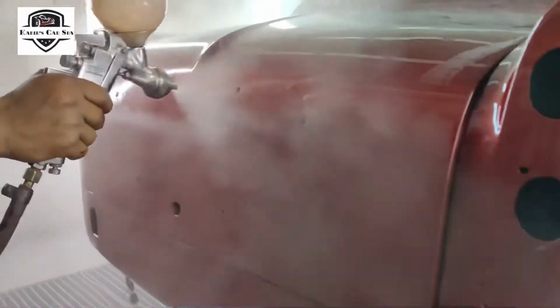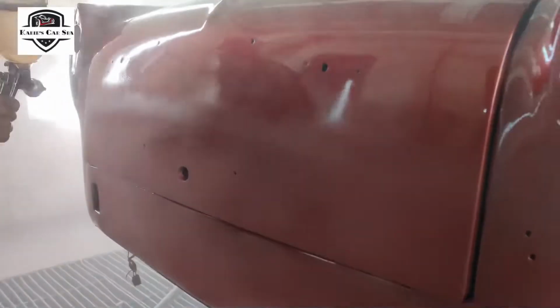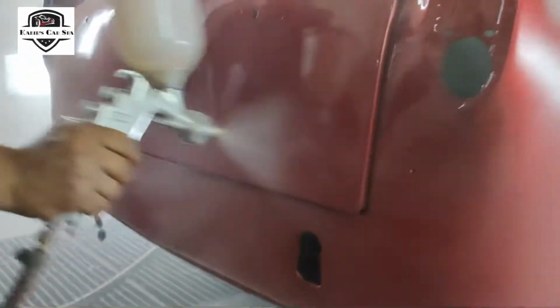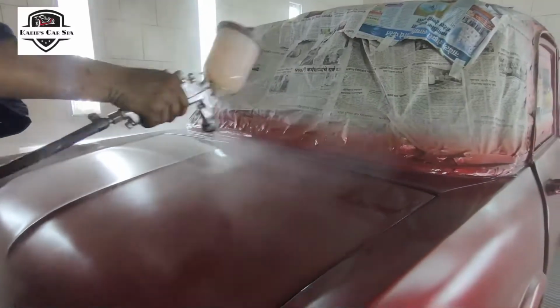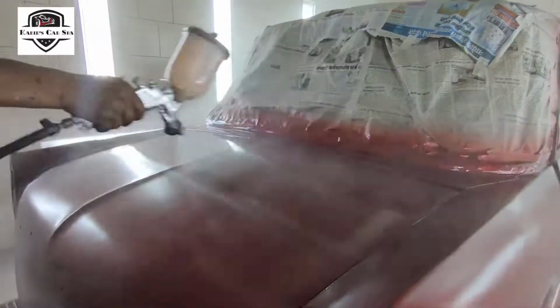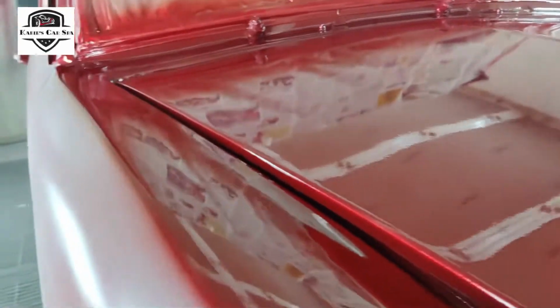And apart from that, we tried our best to give the car whatever we could, because it's a vintage car. And we thank Jason for having faith in us on the workmanship, and we wish him all the best.